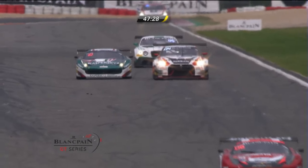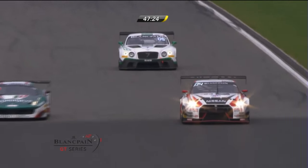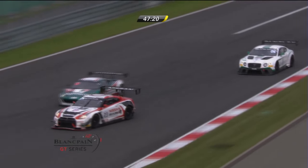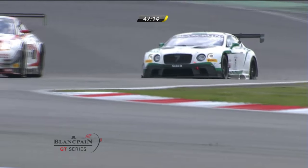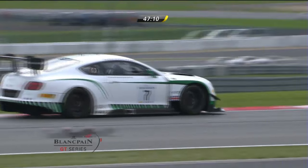But look, the Bentley is closing this lap. It has run down the Nissan more than it's done on any previous lap. And so the gap between them is down to 0.8 of a second. They've got to get past the Kaspersky Ferrari, which has been in the gravel once in the race, but hopefully it will keep out of the way. Buncombe goes through, and then the Ferrari slots in behind and therefore ahead of Stephen Kane.